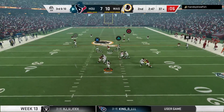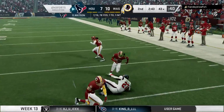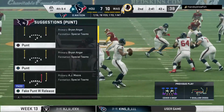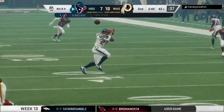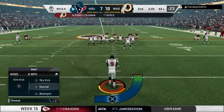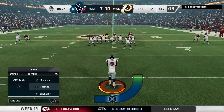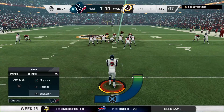Out of the gun, Watson. This one into the hands of the running back, Balaj. And they stop him up short of the 1st down as they get him at about the 43. So much about this game is just understanding situations and then having to execute, isn't it? Guard the 1st down sticks. Don't let them get there. And they've rallied and made the tackle.